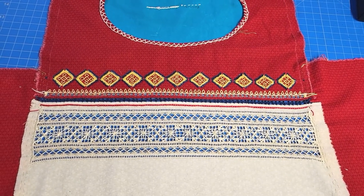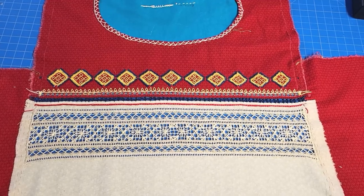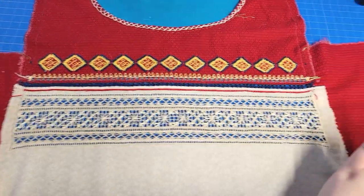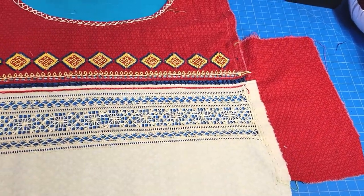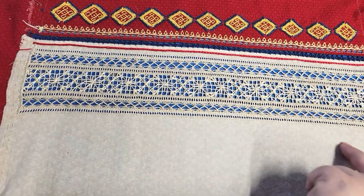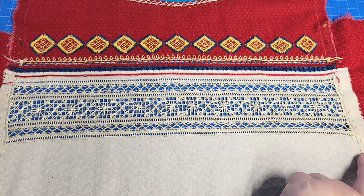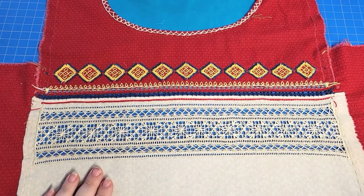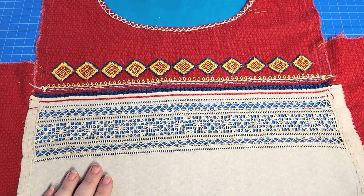I am pretty happy with the decorative embroidery, which means I can go ahead and take off these two panels that I based it on, and I can mark out the bottom of this white contrast panel and actually cut into the rest of my fabric and return back to construction. Yay!